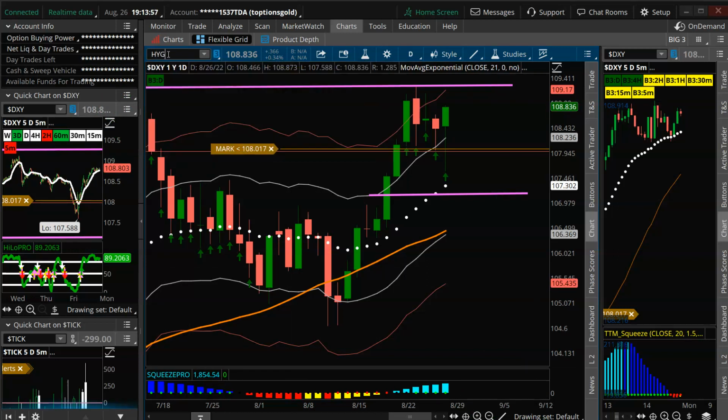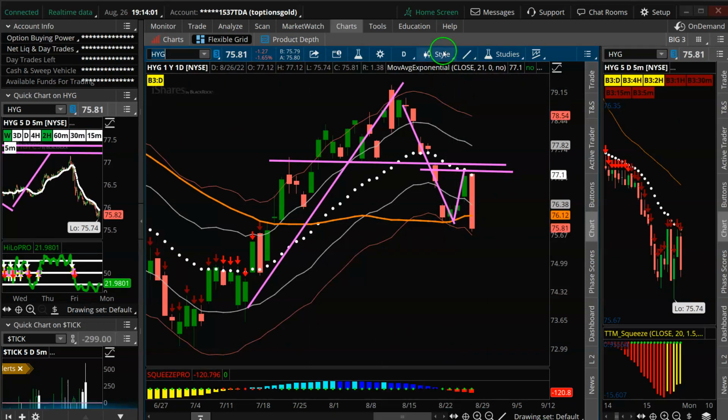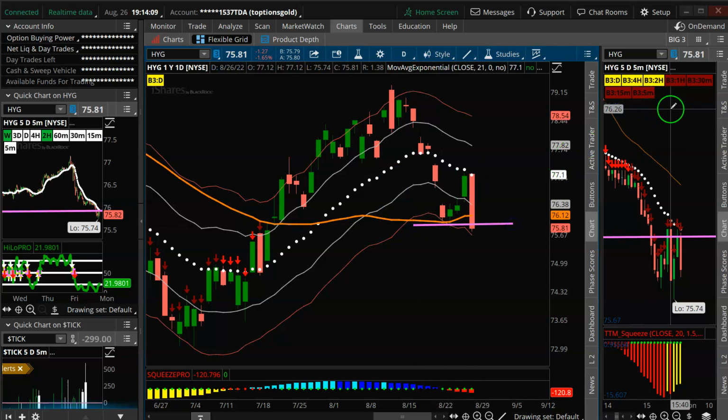And then HYG, the junk bonds. They tried to rally yesterday, or they did rally yesterday rather. But today you get the huge rejection. You take out support. You've got bearish Big 3 on the 1 hour, 30 minute, all the way down to the 5 minute. HYG looking pretty ugly here. That still works in the favor of the bears.